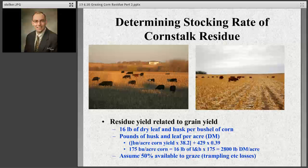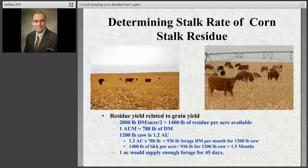Just to take as an example, if we had a field that yielded 175 bushels per acre, if we multiply that by 16, we can figure that there are 2,800 pounds of leaf and husk on a dry matter basis per acre. Not all of that's going to be available to be grazed. Some of it blows away, some of it gets trampled on, so we calculate that about 50% of that will be available to graze. That leaves us with 1,400 pounds of residue per acre. So that's the supply side.